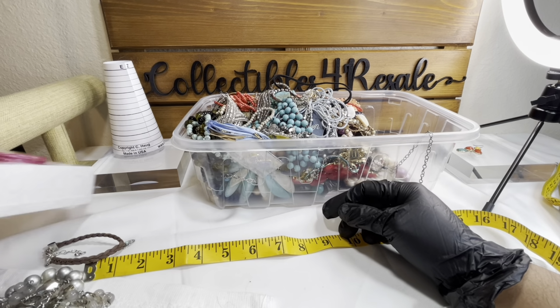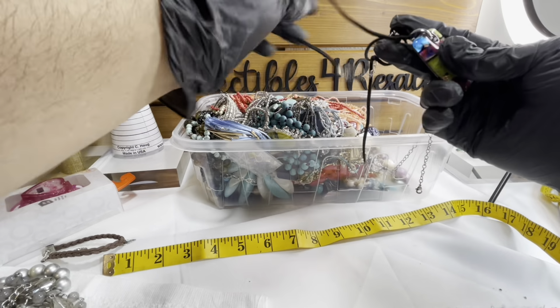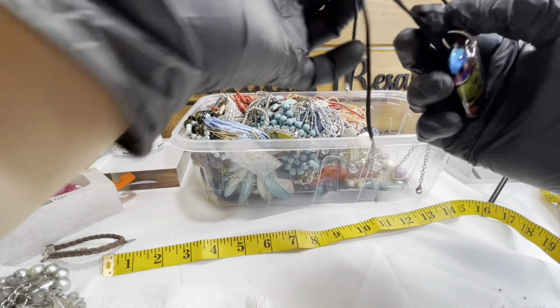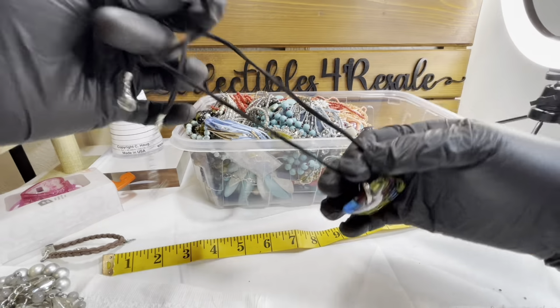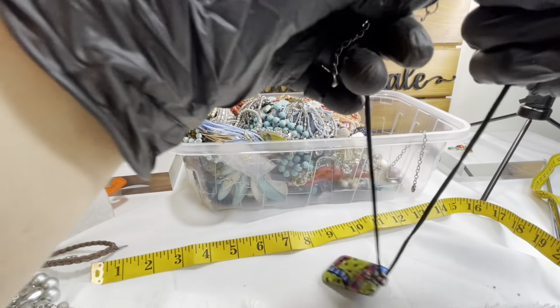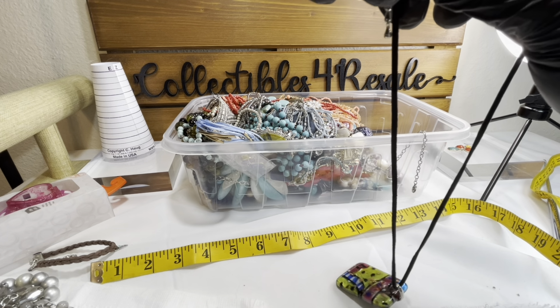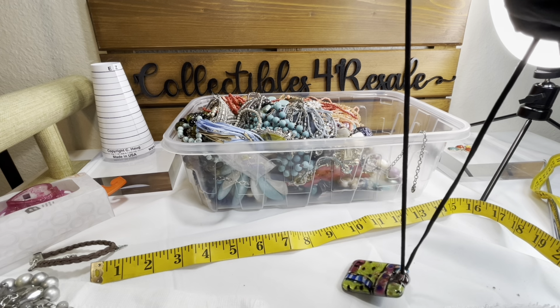Most of these things are just going to go into my crafter's lot. But since I'm just doing it on the fly and not stopping and breaking everything up, I'm just going to kind of go through them. And if it's crafter's lot, it'll be $1 by itself. Or if you're interested in a box of goodies, you're certainly welcome to. I will give you a good price on it.